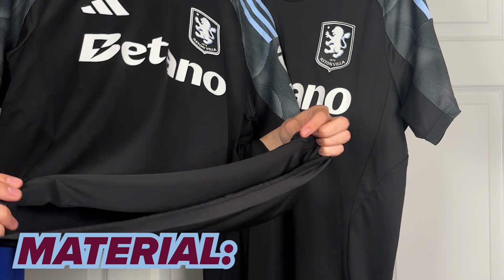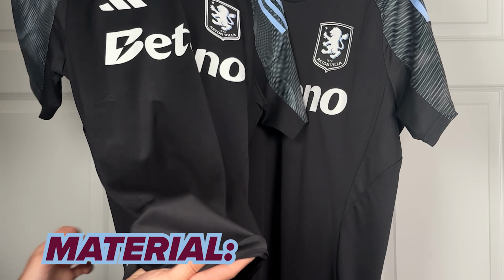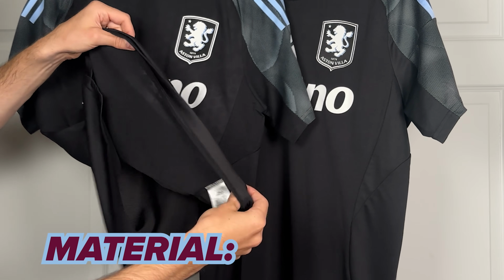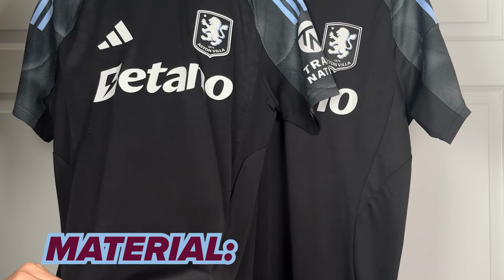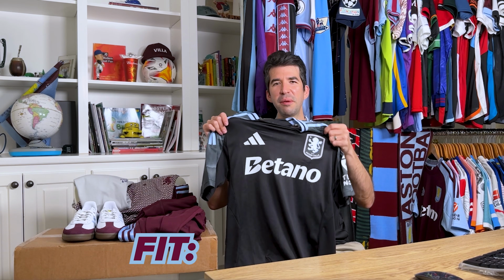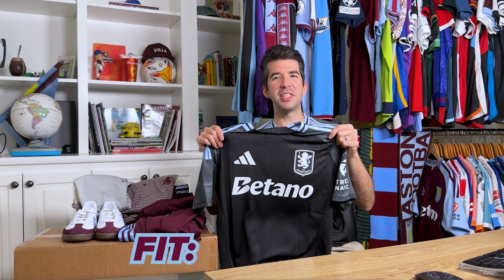8 out of 10. 100% polyester. It's a modern football shirt. Not as good as the material on last season's replicas though. It's just one piece across the body. 7 out of 10. Slim fit, but I feel that the modern Adidas kits are fine.